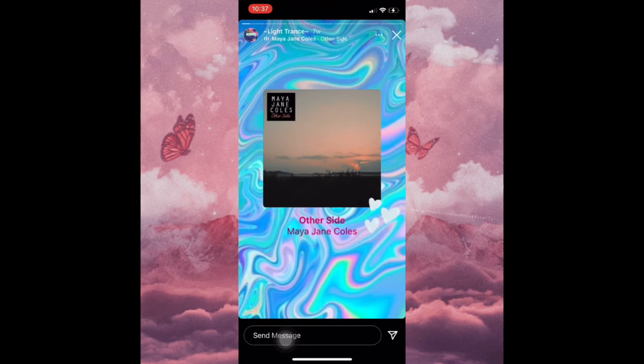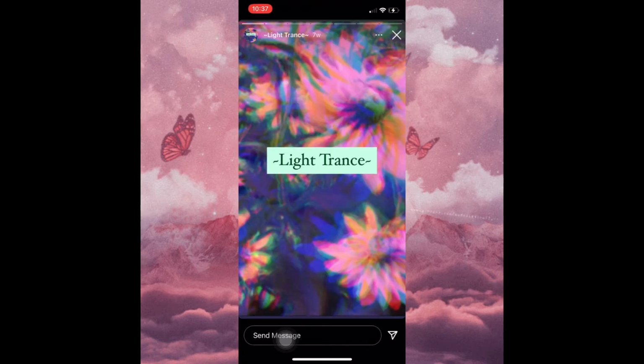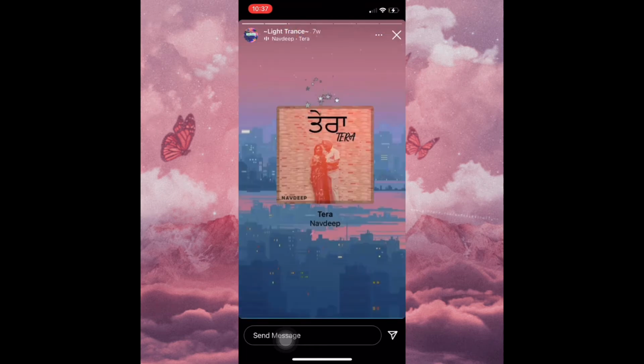So then we go to the highlights. The first highlight that we have is the light trance highlight. This is where you find light trance music that has a more flowy type of vibe, and more of a dance vibe.